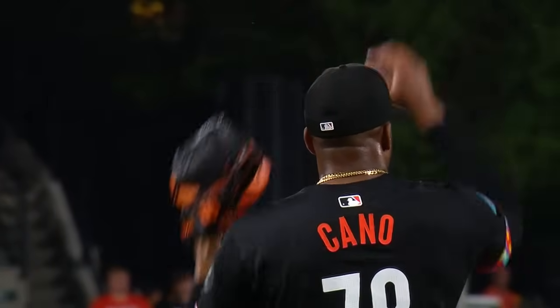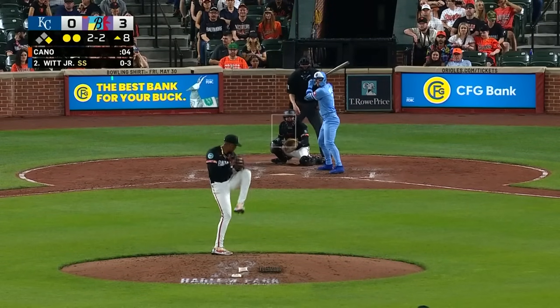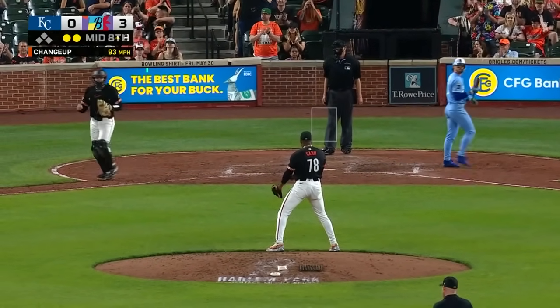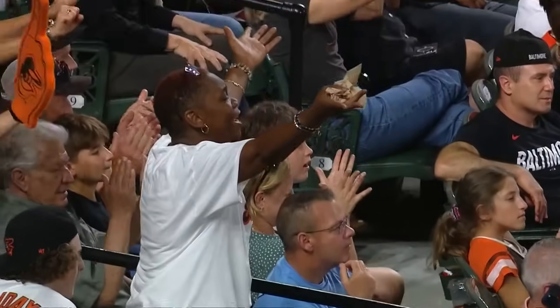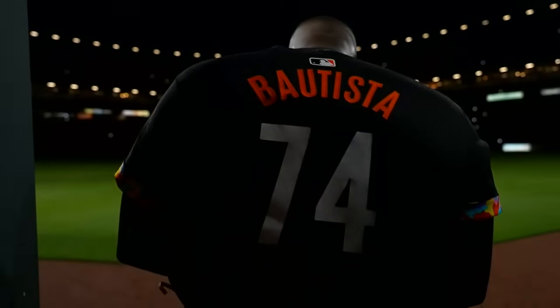So the hit streak is on the line, and for Kansas City, possibly the game is on the line with the top of their order up. Advantage Cano. A changeup of death. And he got him with a nasty change. A stare down from Yennier. He punches out Witt, and the Orioles still have a 3-0 lead. Could it be the Death Star on the mound here in the 9th inning?